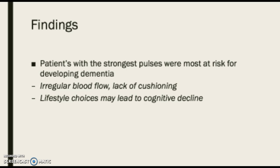Researchers found that the patients with the strongest or most intense pulses were up to 50% more at risk or more likely to develop dementia. This is because the irregular and intense blood flow puts people at risk of damaging the brain's network of blood vessels.